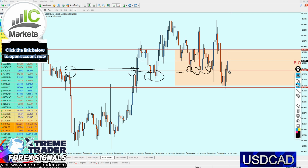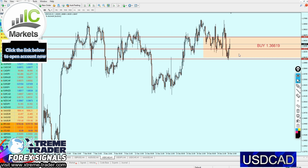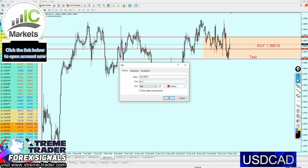Then again, pay attention, guys. After this fake breakout happened right here, we are having here two candles. These two candles actually represent support number 1. This is a reversal. Now, we can actually buy the USD CAD again once the market falls all the way to respect that level of a support at 1.36222. I think it's going to be actually a better level to start again buying the USD CAD. Therefore, the USD CAD is to buy again at 1.36322.